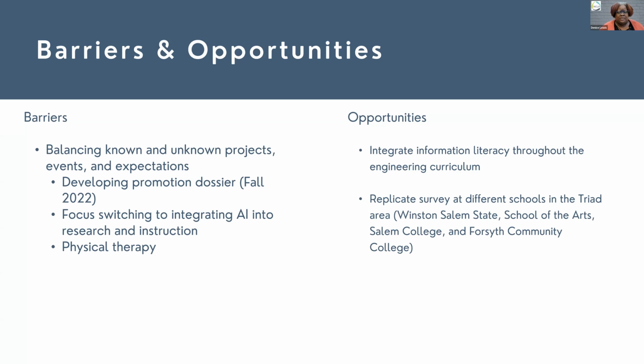I did develop and teach information literacy for engineering in the spring of 2022, but as the only librarian for engineering, developing and teaching that course to all engineering students would need to be planned logistically, looking at the number of engineering students we have.